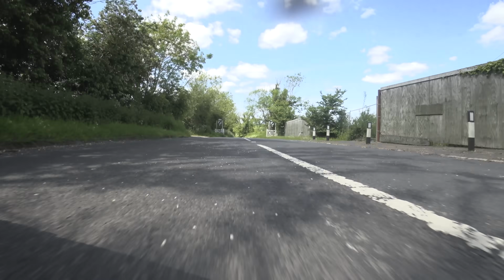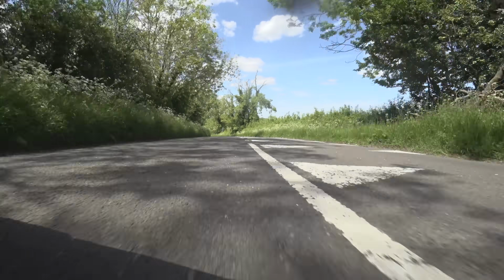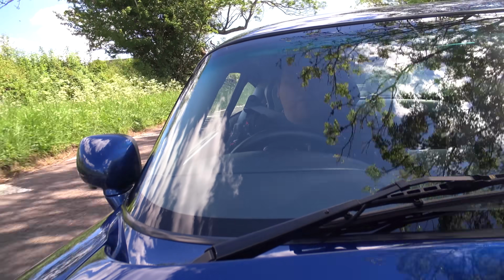The aircon actually works. But actually, the aircon's really cold. I'm very impressed. That's good. Right. Let's see if we can have a little bit more fun this time round.